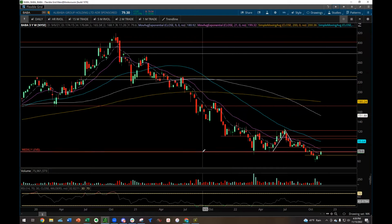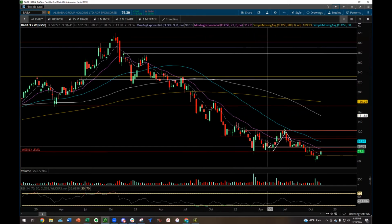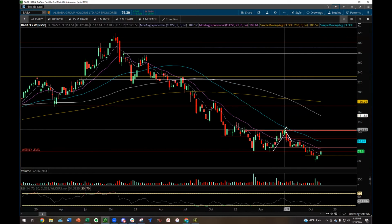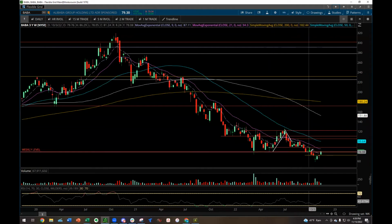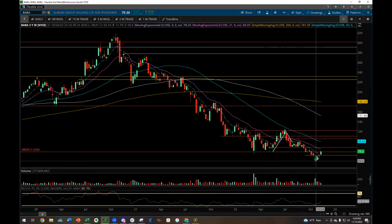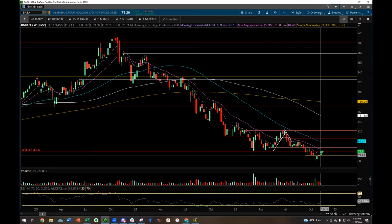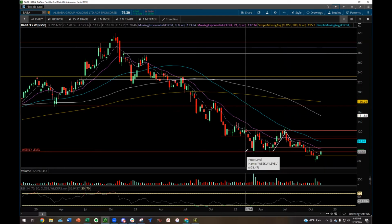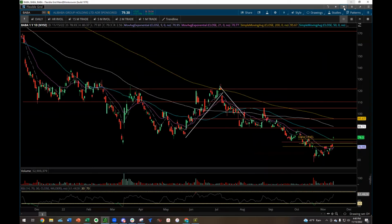We always talk about how support, once broken, becomes resistance. This area right in here was support back in April and May, then it ran into resistance, ran into the 50 on the weekly chart, and fell back down to support. It took about 3 or 4 days before it finally broke through that support. Now on the way back up, you're going to expect that to be resistance. So this was a key area for me on the weekly chart, 78.47. Definitely something to look at.